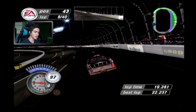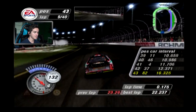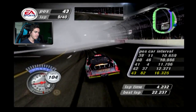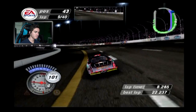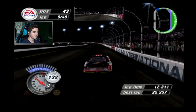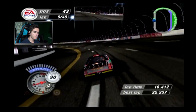Golly, car. This is so bad. Can't even turn the car. The car slides in the corner. This is BS. Oh my god, turn, car. For the love of... This car is so bad. Oh my god.